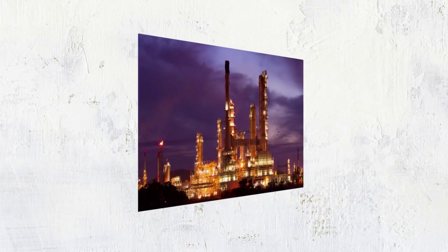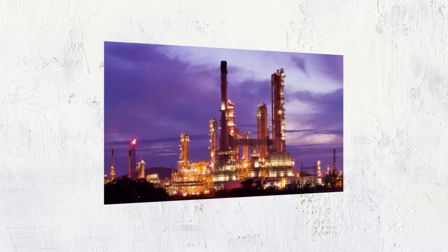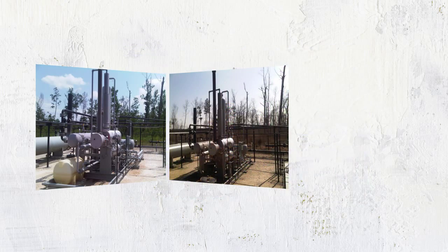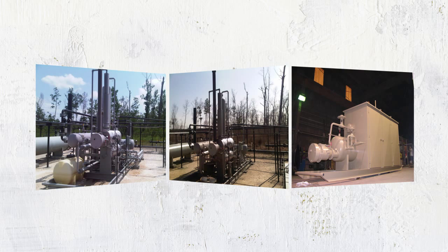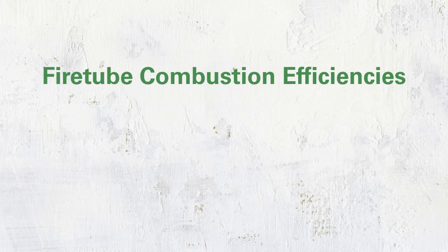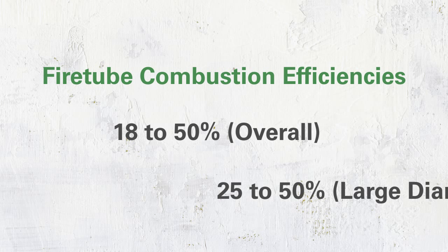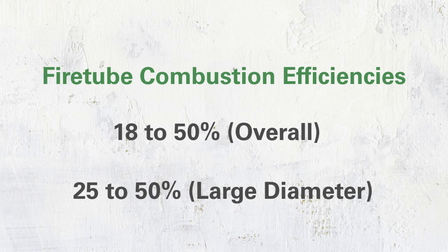The oil and gas industry relies on natural draft fire tubes to provide the heat for dehydrators, production units, heaters, treaters, and a wide range of other process equipment. Field tests of fire tubes yielded combustion efficiencies ranging from 18 to 50%, depending on size, operating mode, and service. Generally, an efficiency of 25 to 50% is normal for large-diameter fire tubes.